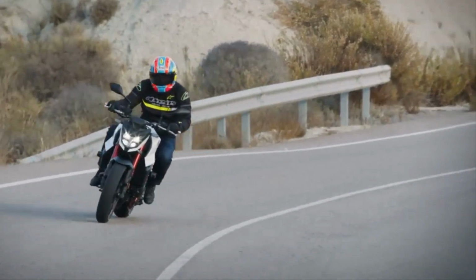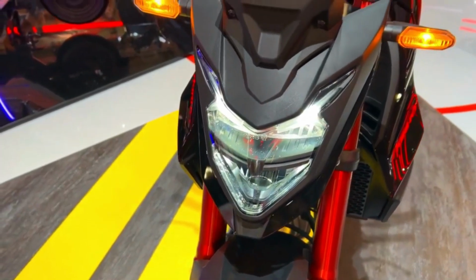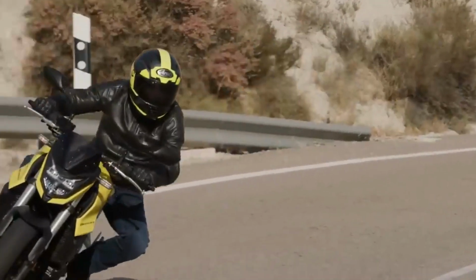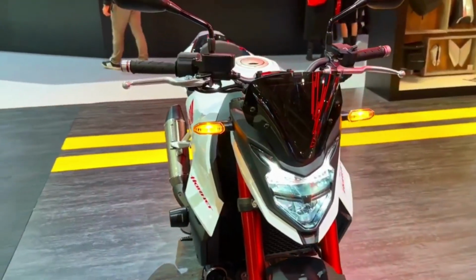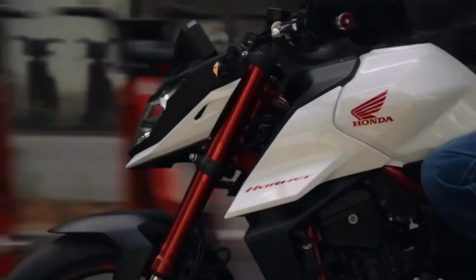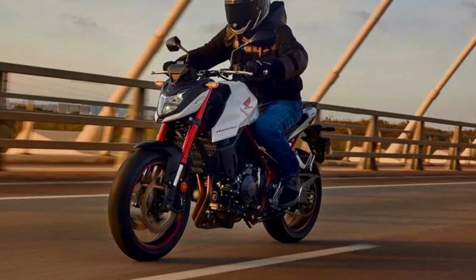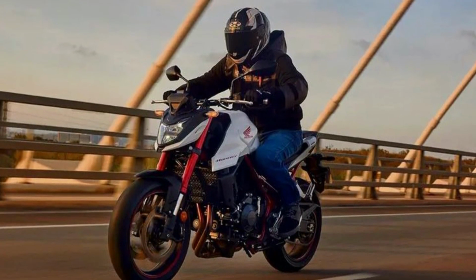Glancing at the Hornet spec sheet a few days before the launch test ride in Spain, its bore and stroke figures suggest Honda have designed an engine predisposed to high revs, with an overly over-square 87mm bore and 63.5mm of stroke. The CB750's 1.37 bore-stroke ratio is higher than most comparable current production parallel twins, including KTM's 890 Duke and Aprilia's RS660, and they're pretty sporty motors.